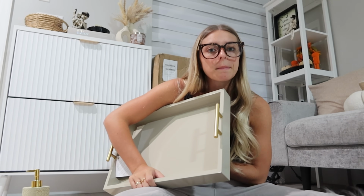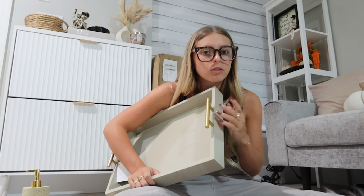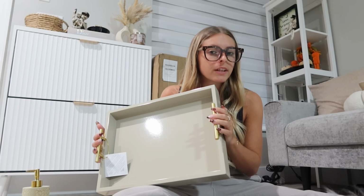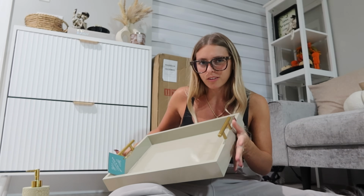And I didn't want to go white because above on the coffee table is white, and I thought that would look bad if it was too close together, so I got this. We'll see. If it doesn't look good there, it's a tray. You can use a tray for so much, so that's fine. I'll use it for something.